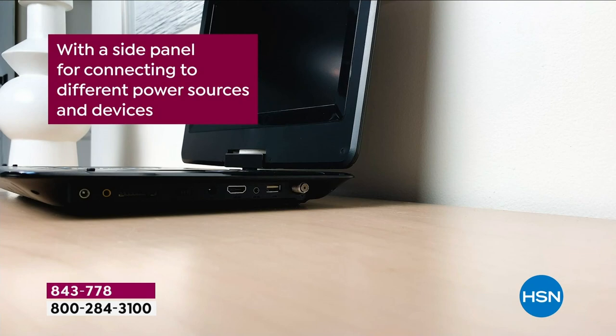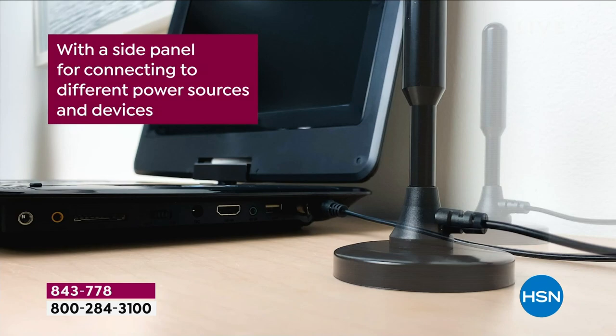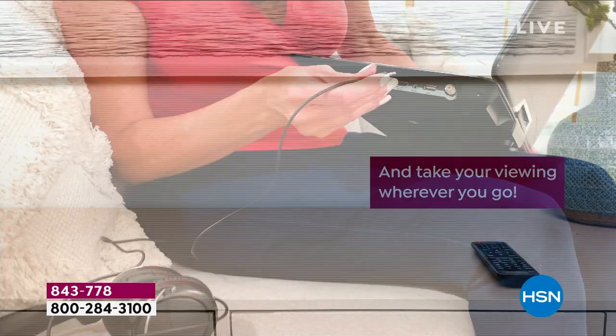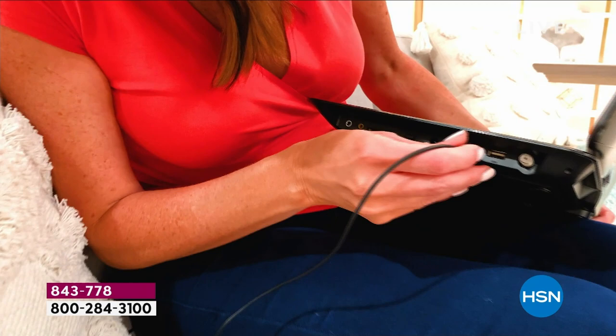What is so great about this version? This is the largest screen size we've ever offered. We've had portable TVs, but you almost felt like you were looking at your cell phone. This is a 14-inch screen, so it's 2 inches bigger than the one that we had last year that sold out very early in the day. And it's the lowest price we've ever offered on a TV and DVD combo.